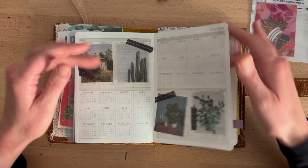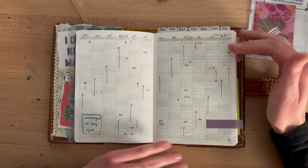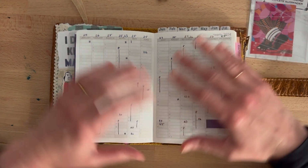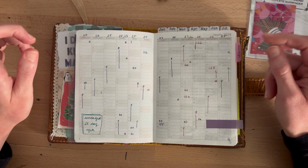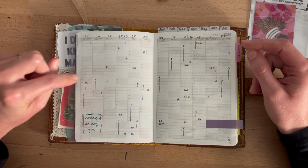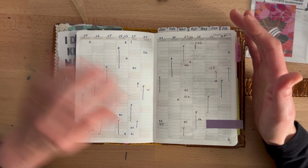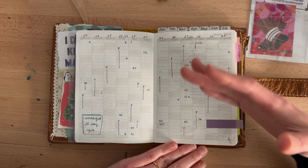The year at a glance. This is the yearly tracker. I use this as my health tracker. This isn't an in-depth one, it's just sort of a snapshot of the year. So I'll have when I had headaches, neck spasm, my cycle. Sometimes I track my weight, if I had a cold, things like that.